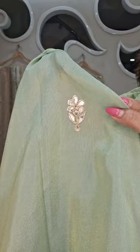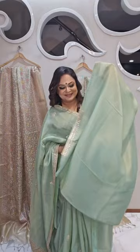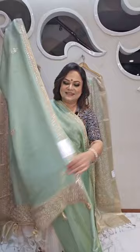So this is the buta. The color is very sober. Summer color with the blouse piece. Evening time, office time, I can understand. This is the border, lower border.